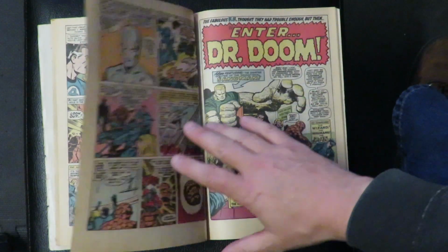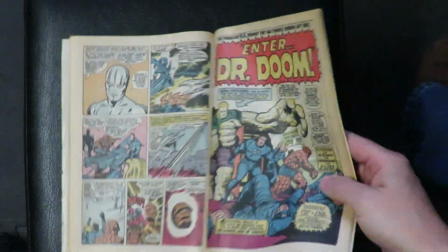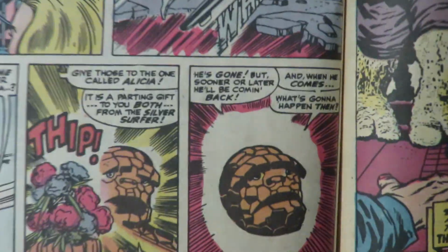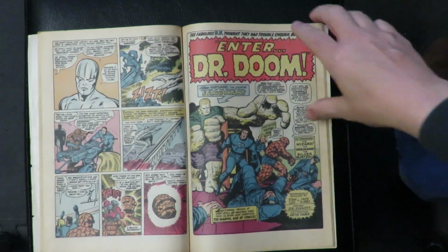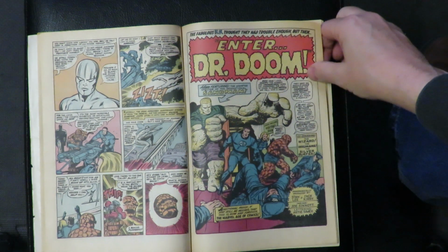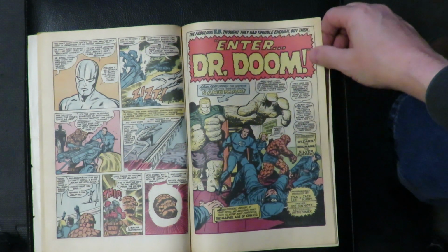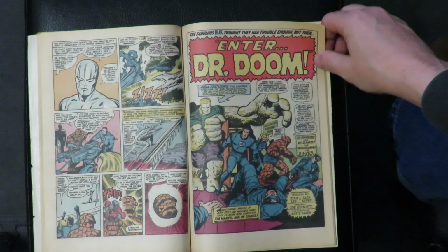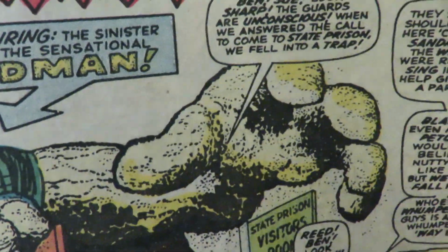Barroom. Oh, and the Thing gets some flowers. Where's that panel? Thing gets some flowers. Enter Dr. Doom. Oh, this looks like an earlier one. I don't recognize this at all. Kirby and Sinnott still. Additional proof, if any still be needed, that this is now and forever the Marvel Age of Comics, co-starring the Wizard, the Inhumans, and the Silver Surfer. Wow, I have never seen them draw the Sandman like that, or ink the Sandman like that. Look at those little particles of sand in his hand.